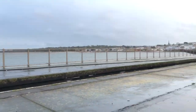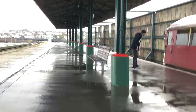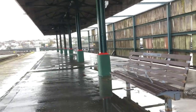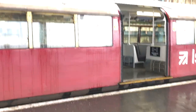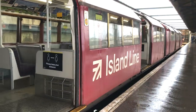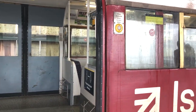So, another shot of the solo. The motors have just decided to start up and I don't know if the driver's in there. Oh, here come the driver and the conductor now. Coming to work the service. The motor's just started up for some weird reason.